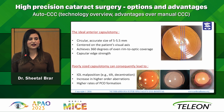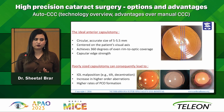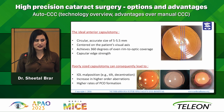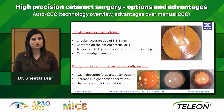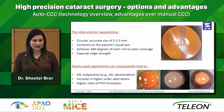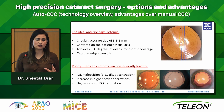As we all know, the ideal anterior capsulotomy should be circular, of an accurate size of 5 to 5.5 millimeters, so that we can get a good overlap of the optic rim. It should be centered on the patient's visual axis, achieve a 360 degrees rim to optic coverage, and must also have adequate capsular edge strength. If the capsulotomy is poorly sized, it can lead to IOL malposition, in the form of IOL tilt or decentration, which can affect the quality of vision due to increased higher order aberrations, and it can also lead to higher rates of PCO formation.